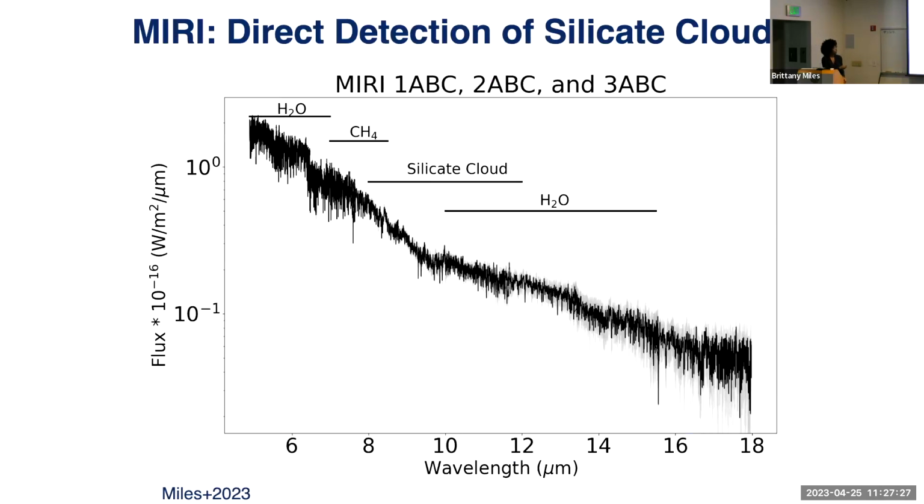So for the MIRI data, here we have 6 to 18 microns. These are the major expected absorbers across this wavelength region: water, methane, and also water. And one of the most important features here is the detection of a silicate cloud feature around 10 microns.